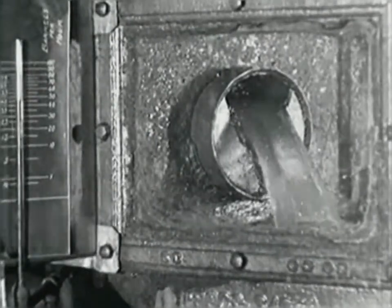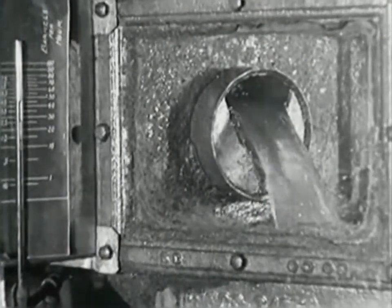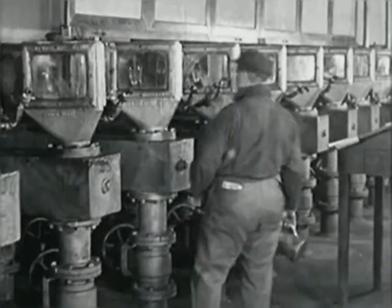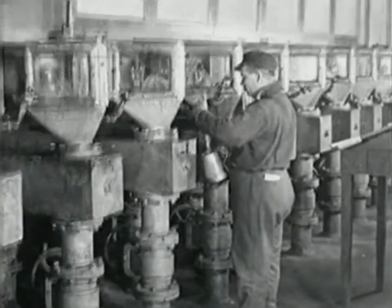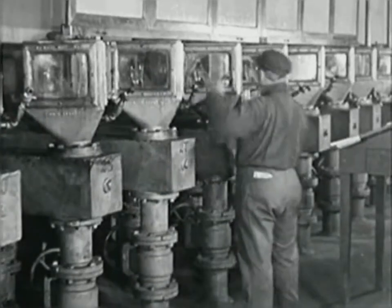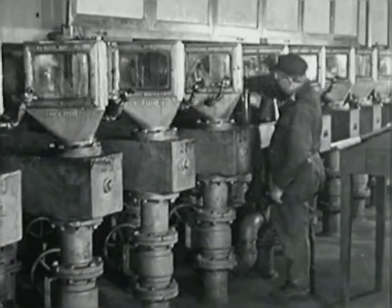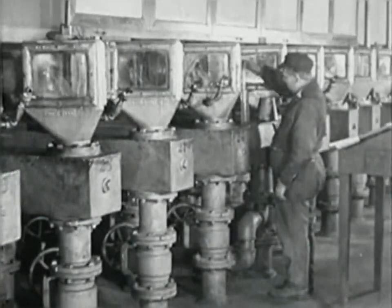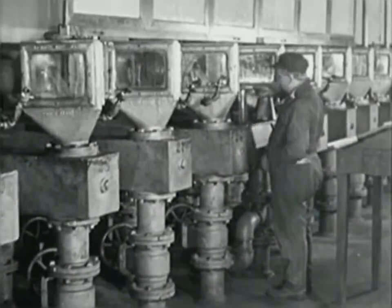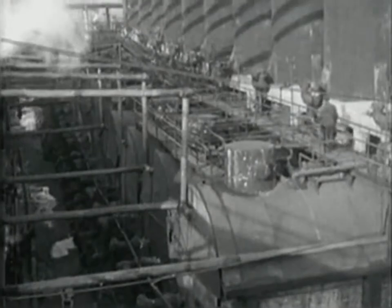Gauge at the left indicates flow in barrels per hour. The stillman controls operation by carefully watching the rate and the gravity of the stream. Gasoline is also fractionated on rerunning stills using both fire and steam.